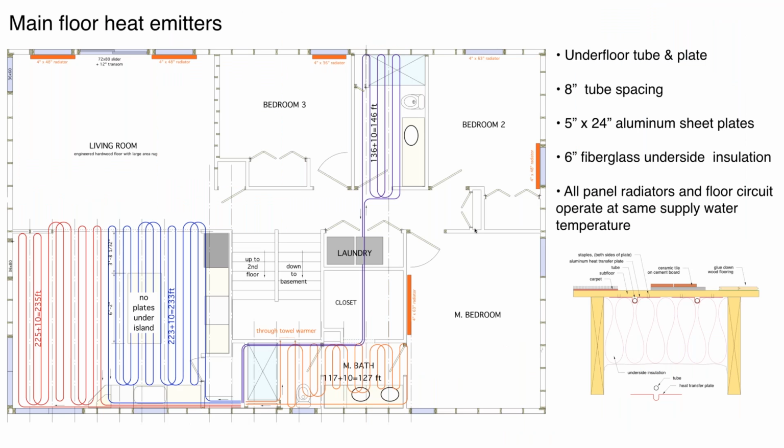Now let's move up a floor. This is the main living level of the house. Over here on the left, this is the great room, the kitchen, the dining area, and the living room. Again, in the living room, you don't see any floor heating there because that's where the big area rug is going to be. So here's a couple of 48-inch wide, 24-inch tall panel radiators.